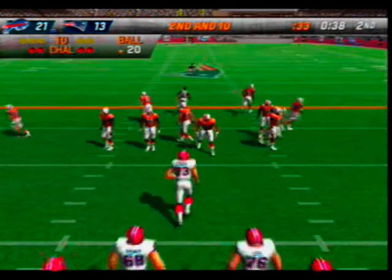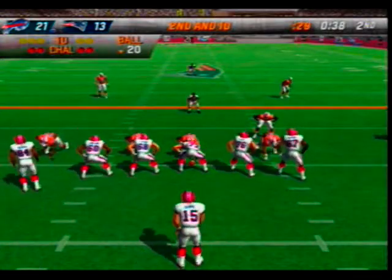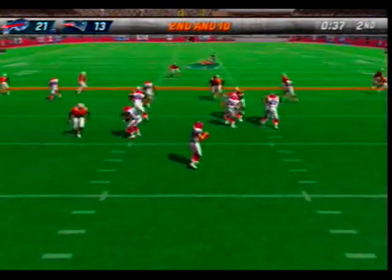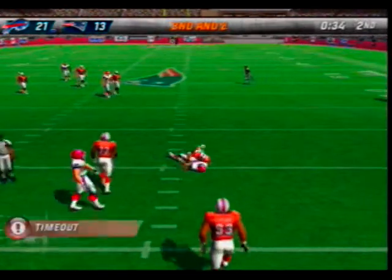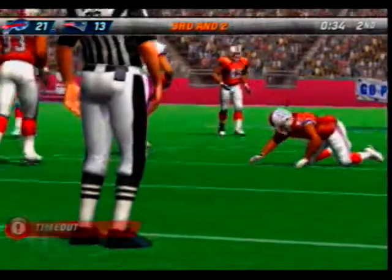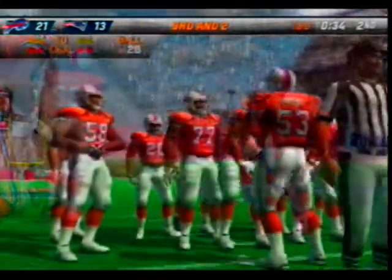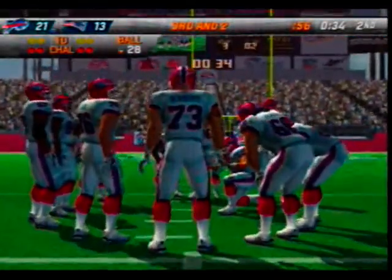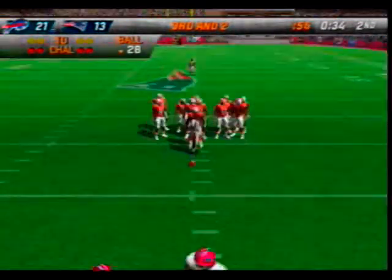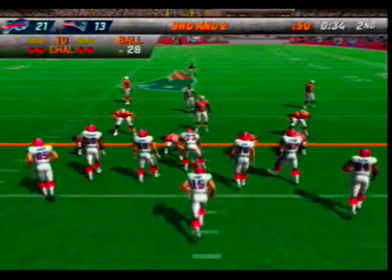Second and 10. Ball on the 20-yard line. The Patriots come out in a nickel package. Throws it. Wide receiver has it. Number 42 with the stop at the 28-yard line. Kendall didn't have much room to do anything with that one. They had the coverage, and they made the sure play instead of trying something fancy, like going for the pick. Third and 2. Ball on the 28-yard line.